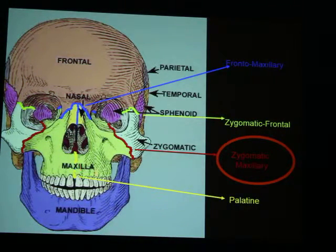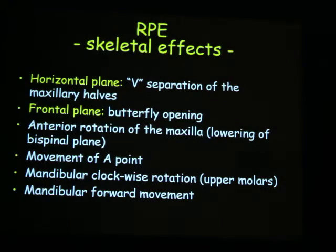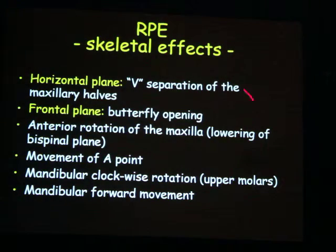You have an overall expansion which goes up to the nose, to the nasal bone, actually. And many authors claim that you have this type of expansion on the horizontal plane. It's like a V type of expansion.